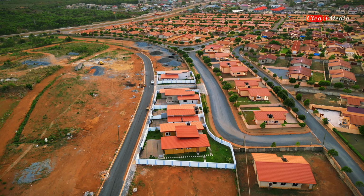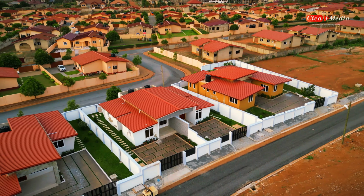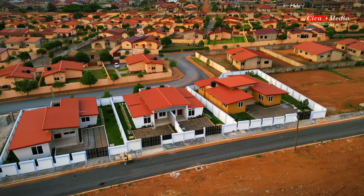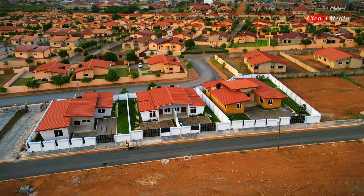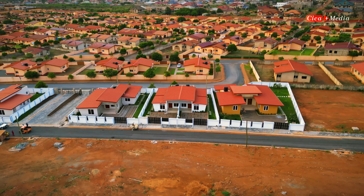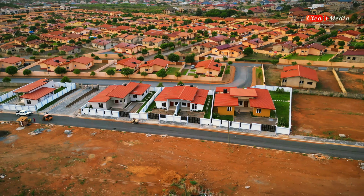And speaking of development, this is a luxurious estate community within the grandeur of the satellite city. It's like a closely knit community straight out of a storybook. I always get caught up when taking shots like this, but before the sun goes down, this is how the area looks like.